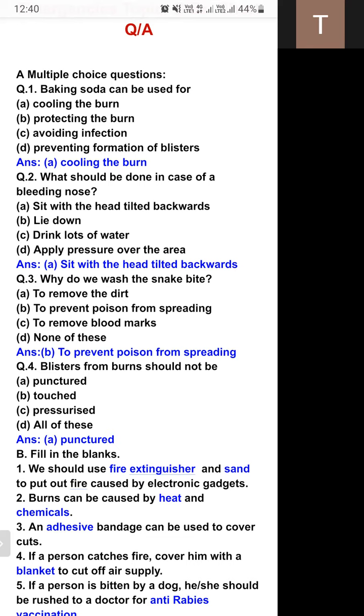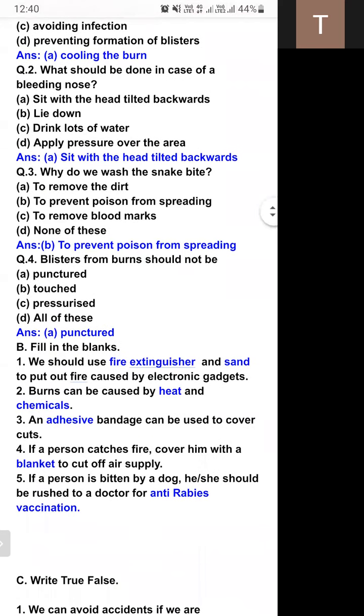Part B, fill in the blanks. We should use dash and dash to put out fire caused by electronic gadget, or we can say electrical gadget. If there is a fire caused by electricity, in electronic gadgets, then we should use dash and dash to put out fire caused by electronic gadgets. So we should use fire extinguisher and sand.